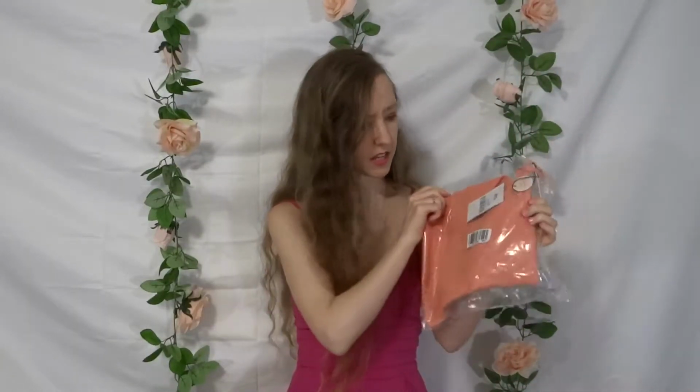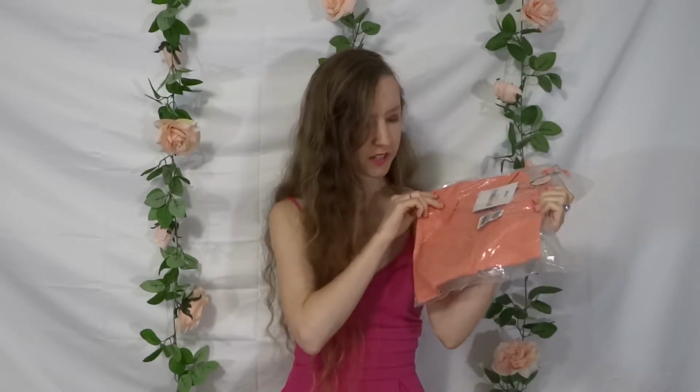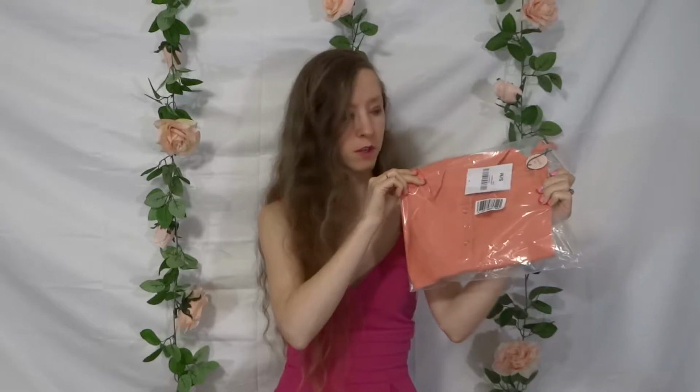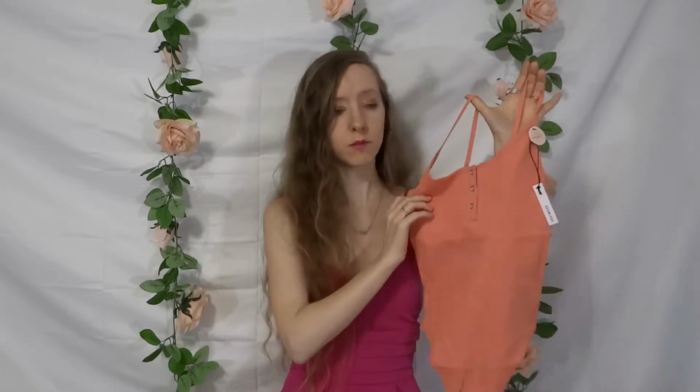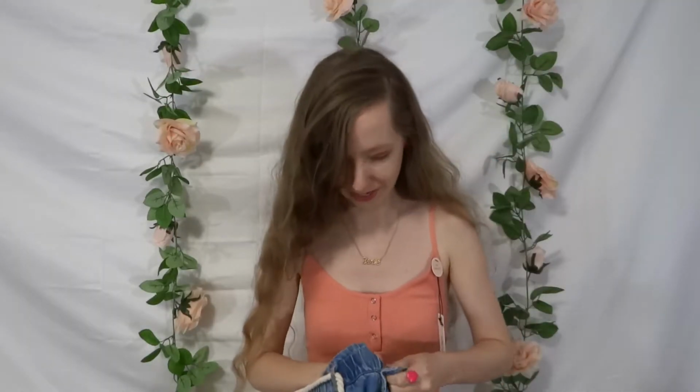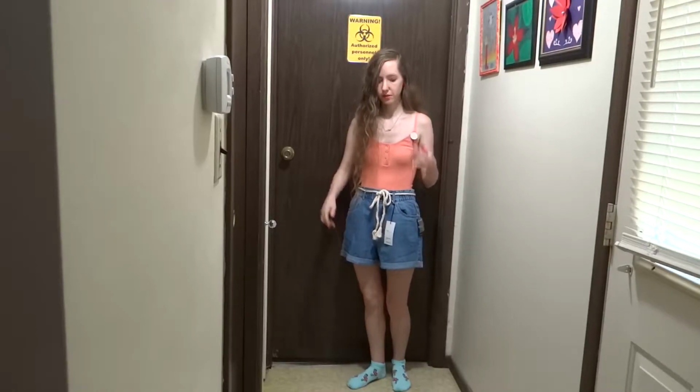Alright, so I think this is the bodysuit in question. I don't remember what the color was technically. This definitely looks a little bit more orangey than I was going for. I thought it was more pink on the website, but that could just be my computer monitor. I got it in a size small/medium. That was the smallest size they had. So we'll see if it fits. I'm not liking these buttons. There we are. So here's the shorts and the bodysuit.